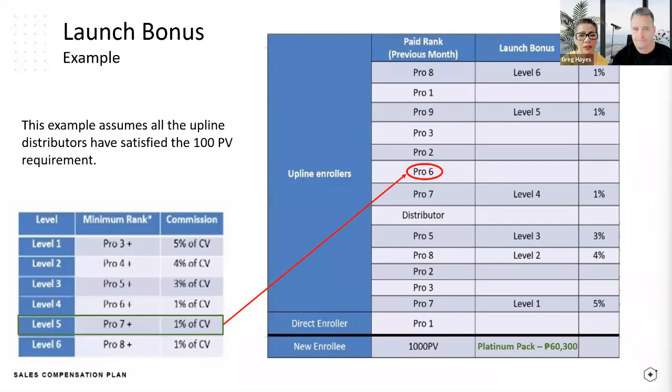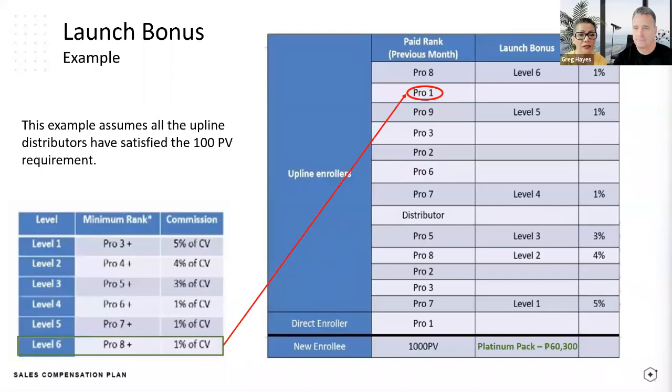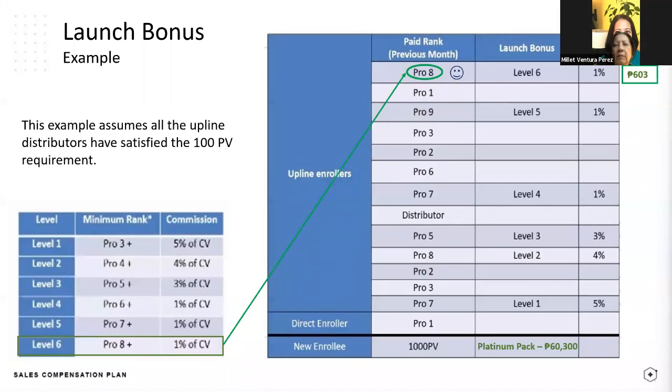So Pro 2, go ahead. Pro 3, no. So there you go. We found the Pro 9, level 5, and then that person is qualified because he is a Pro 9. And then you keep going up. It keeps going up. Level 6, it's going to require a minimum rank. In this example, yes, we have a Pro 8. That Pro 8 will be getting the launch bonuses.